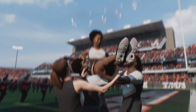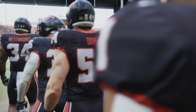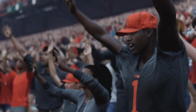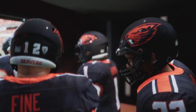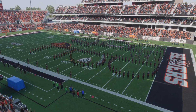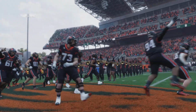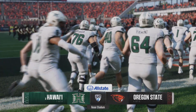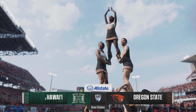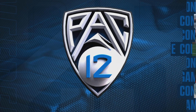Welcome to Corvallis, Oregon, Reser Stadium, home to the Beavers, and you better get used to the sound of chainsaws, as the fans here have been ready for this clash since early this morning. And boy, do we have a fun one ahead. Top 10 team, target on their back, going on the road and right into the snake pit. As we'll see, the number 3 team in the country, the Hawaii Rainbow Warriors, facing off with another team from the Pac-12, the Oregon State Beavers. For EA Sports College.